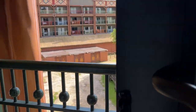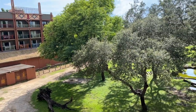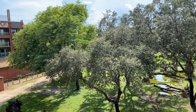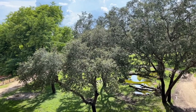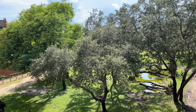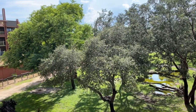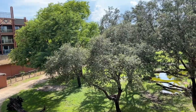All right, stepping out onto this Savannah view balcony here. Wow, just taking in the scope of the fact that you're looking out over a real, working, live and in-person Savannah when you step out of your hotel room is incredible to me. It is one of the reasons that I've always wanted to stay here at Animal Kingdom Lodge, and in my opinion, if you are staying here, splurge for the Savannah View room.